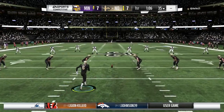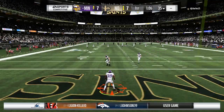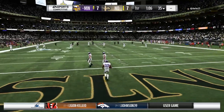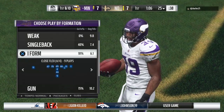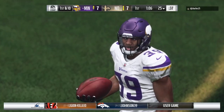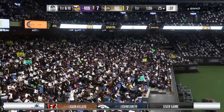So a tie ball game here as the kick's away. And no return on this one as the fair catch is signaled for and taken. The Vikings offense now heading out to take over. And for them, a touchdown their last go-around. Obviously, they'll be hoping to do that again.